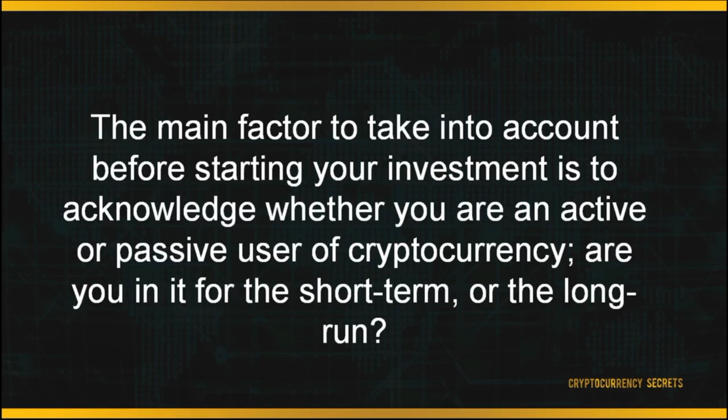In order to start trading, you have to first possess a digital wallet. Then shop around for suitable exchange platforms according to your preferences. The main factor to take into account before starting your investment is to acknowledge whether you are an active or passive user of cryptocurrency. Are you in it for the short term or the long run?